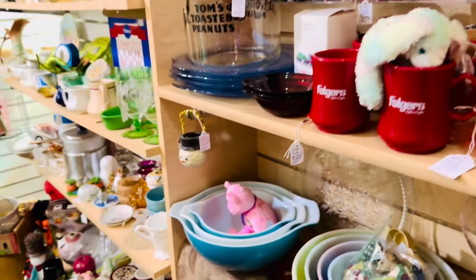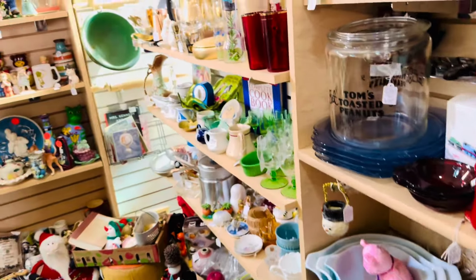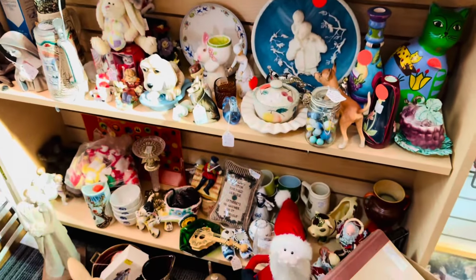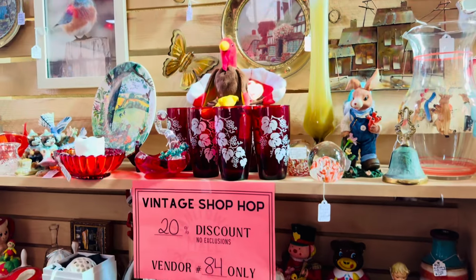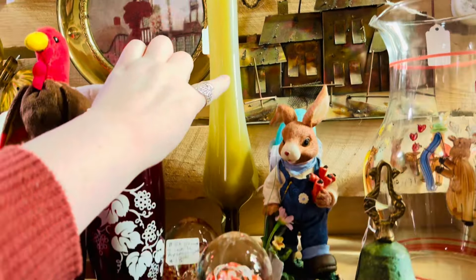Here's a... Wait. Is that a blue and white Pyrex set? I don't know if I've ever seen that one. Nothing on it. No design. Let's see what's in here. Look at all these little tchotchkes. Look at this vase. Look at the top of it. Oh, that's cool. 35 on that.